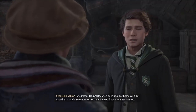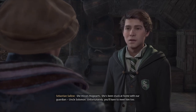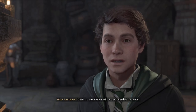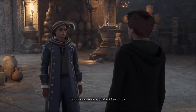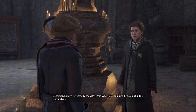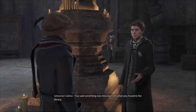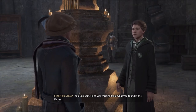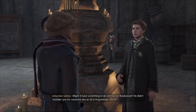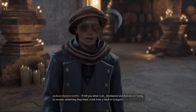She misses Hogwarts. She's been stuck at home with our guardian, Uncle Solomon. Unfortunately, you'll have to meet him too. Well, meeting a new student will be precisely what she needs. I shall look forward to it. Cheers. By the way, what was it you couldn't discuss out in the hall earlier? I'm not sure where to start. You said something was missing from what you found in the library. Might it have something to do with Victor Rookwood? He didn't mistake you for someone else at all in Hogsmeade, did he? Nothing gets past you. I'll tell you what I can.